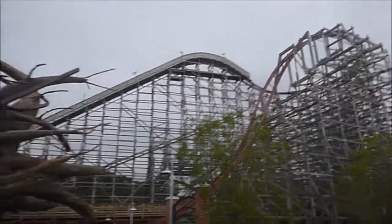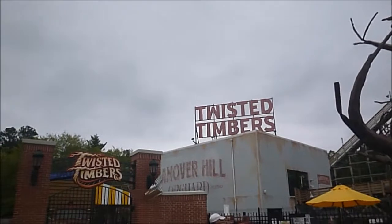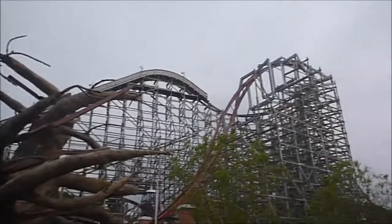Again, so definite 10 out of 10. This ride is worth coming to Virginia for. It's worth coming to Kings Dominion for. RMC hit it out of the park with this one.